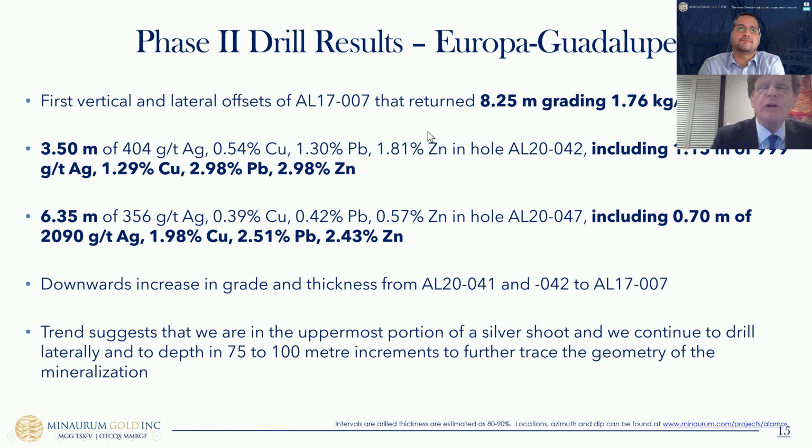These were the first vertical and lateral offsets of hole 7, close in. Remember, hole 7 was 8.25 meters of 1.7 kilos. In hole 42, we had a 3.5 meter intercept of 400 grams of silver. And it included a 1 meter or 1.15 meter zone of almost a kilo, 999 grams per ton of silver. I would like to have been able to add another gram, but I couldn't squeeze it out of the lab.